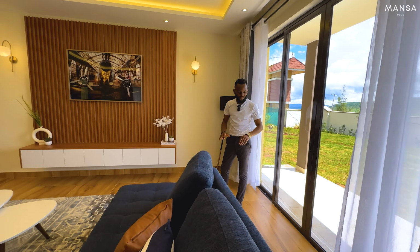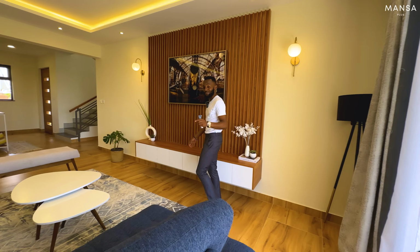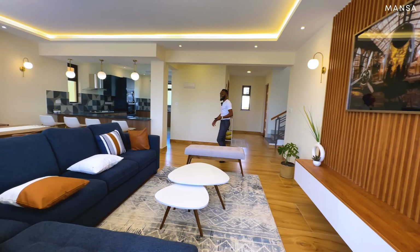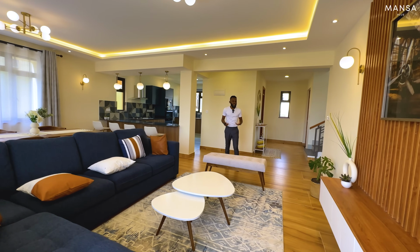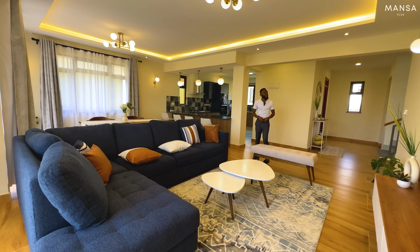The tiling is perfect. Yeah, the tiling is amazing. And especially the choice of color that they went for. Yeah, it marries with the whole house. It does. It looks very beautiful and makes the house look colorful. I think you can actually see there's thought in the design process. Again, I have to appreciate.